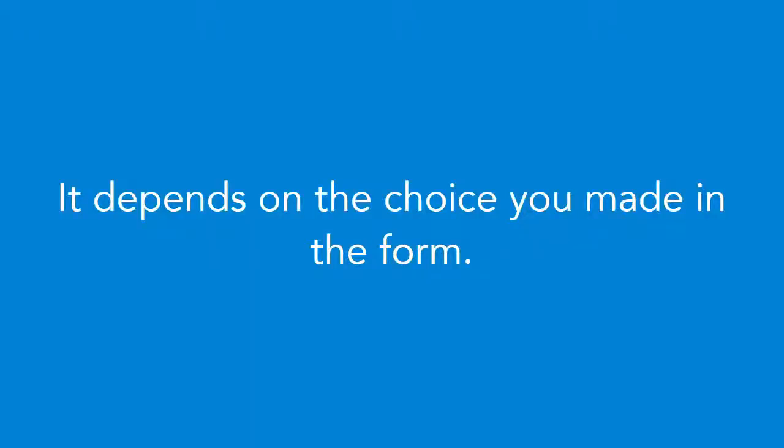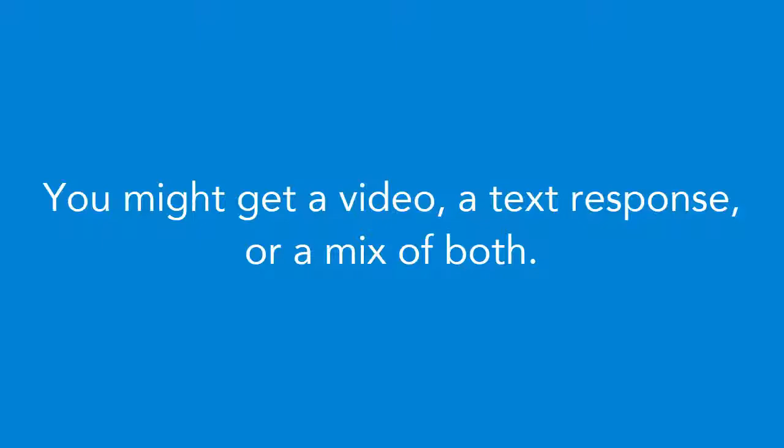What kind of response will I get? It depends on the choice you made in the form. You might get a video, a text response, or a mix of both.